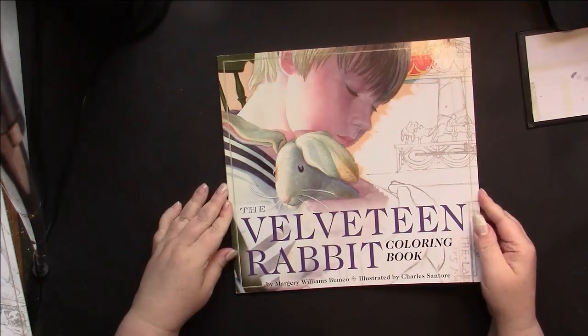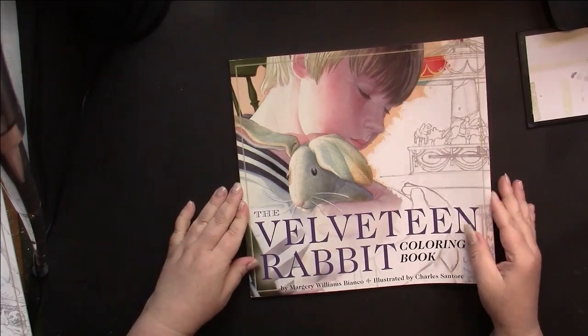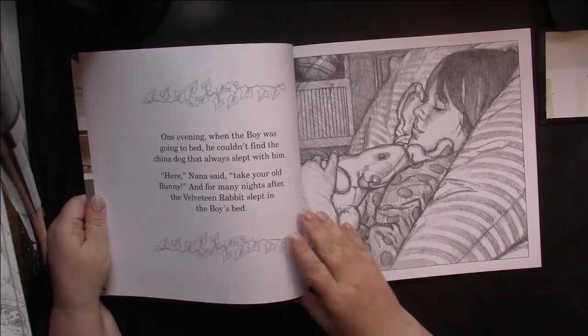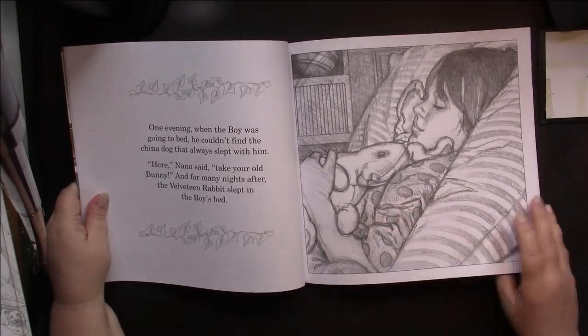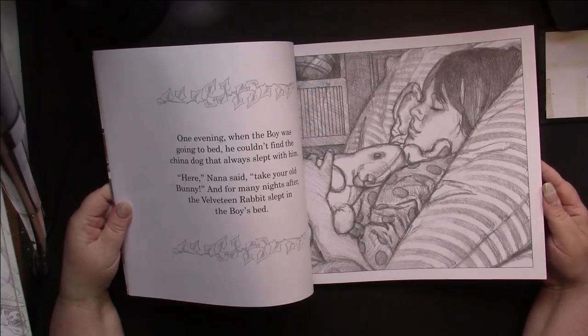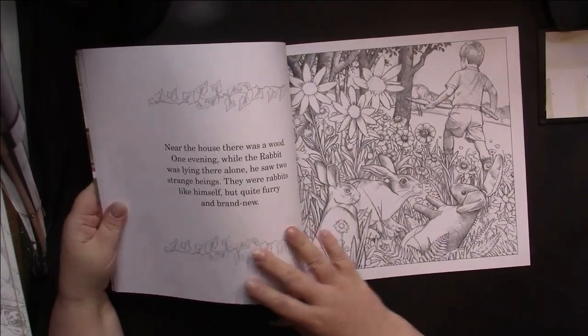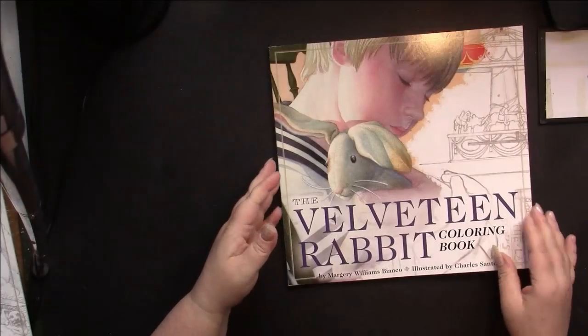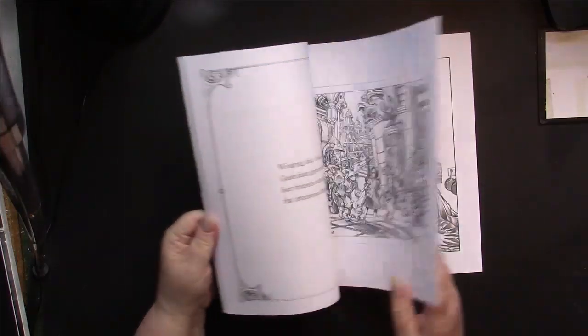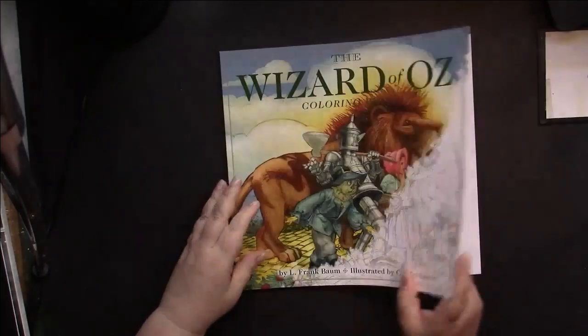And I have 2 of Charles Santori's coloring books. So basically these are his picture books, but the pictures are not colored, so you can color them in yourself. So that was the Velveteen Rabbit, and then I have the Wizard of Oz. I collect Wizard of Oz coloring books.